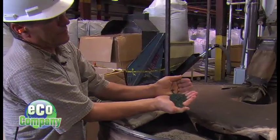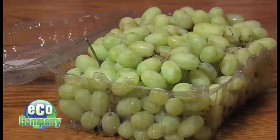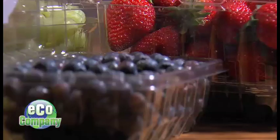What exactly is PET? PET is the polymer that's most commonly used in soda bottles, water bottles, hinged trays. When you go and buy fruits and vegetables in the stores that are in hinged trays, that's PET. So most likely, it's going to be a material that's clear.